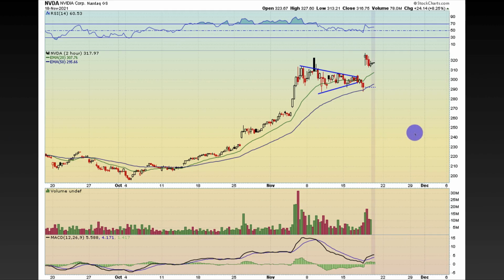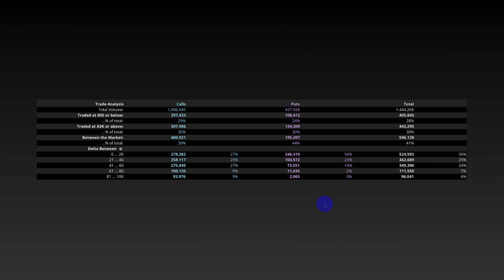And I know that they're retail traders because you can actually look into how it's being traded. So for example, Nvidia is traded by a lot of retail, and you can look into Thinkorswim in the options chain. Thinkorswim shows this, and it says traded at the bid or below, and then traded at the ask or above. And look at how many, so total volume on calls, 1 million.